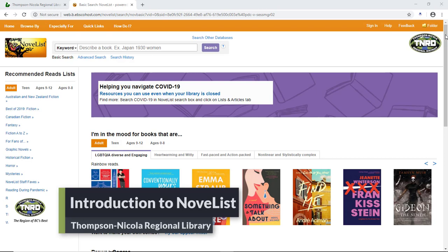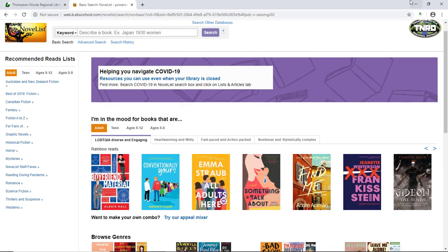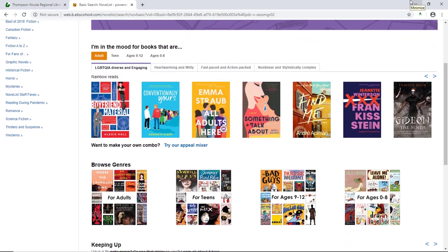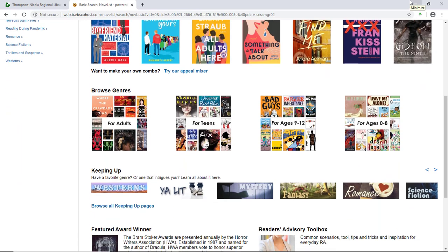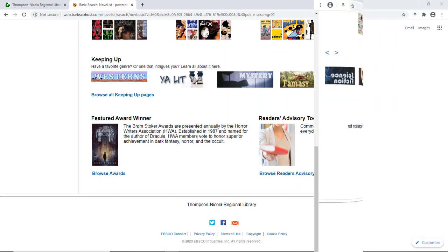Today, I'm going to show you around NoveList, a library tool that provides book recommendations, helping readers of all ages solve the age-old question of what to read next. NoveList can help you find your next book based on a book, author, or series you've read and know you like. To use NoveList, you'll need your library card and your web browser.